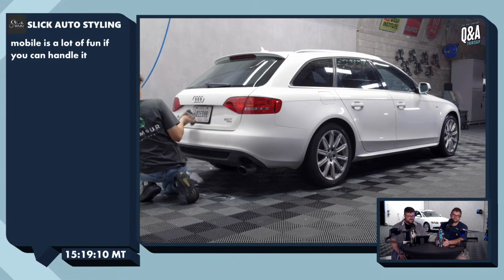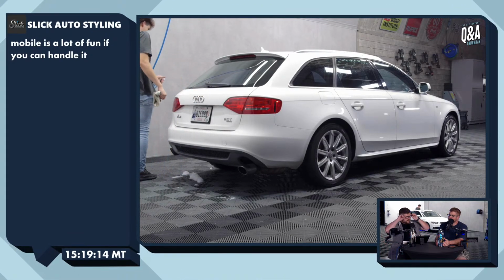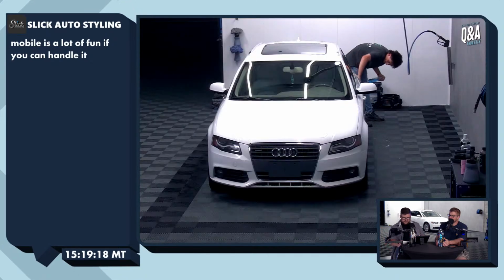Mobile is a lot of fun if you can handle it. There are a lot of people out there who are very happy using their mobile setups. I think that even in a basic little Honda Civic or something, I think it all depends on the situation.